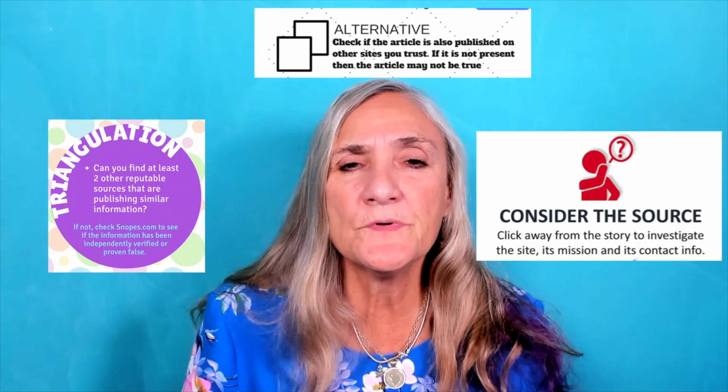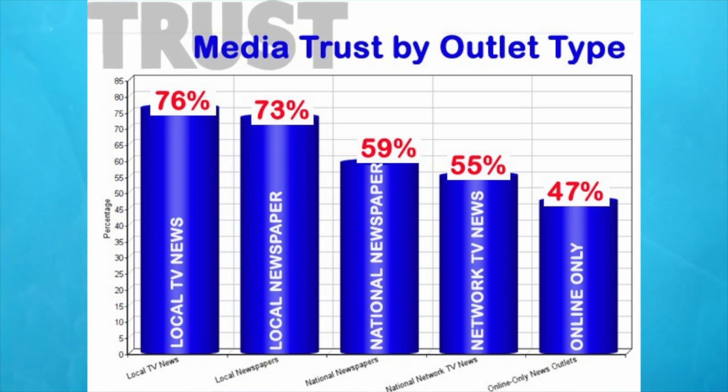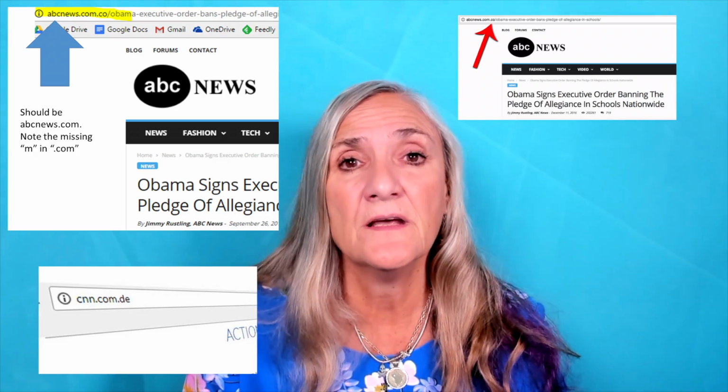Number 3, see who else is reporting this. Go to a reputable source like the New York Times, the CBC, some source that you trust, and see if it's being reported there. Also remember that these people are so feisty and so slippery that they can make a web page look like it came from the New York Times or CNN. So once again, check the address bar, make sure that you're on the right page, and see if somebody else is reporting that news. It gives you a much better idea of whether or not it's fake.